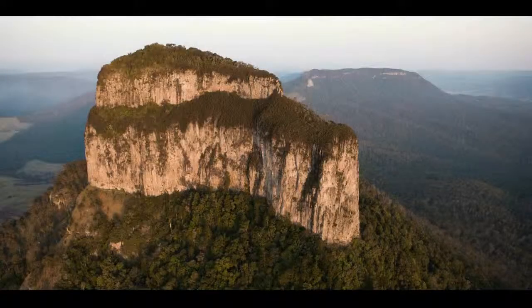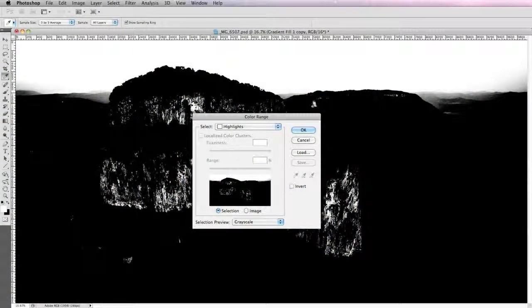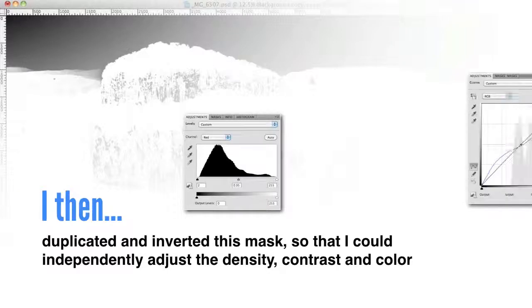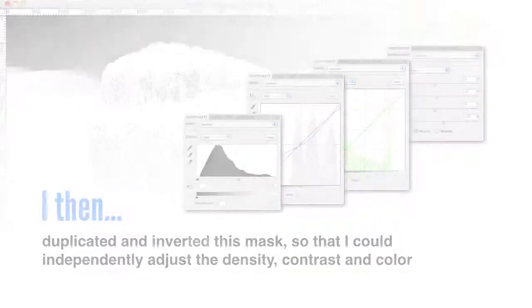So the first thing I decided to do with this photograph was to create the feeling of a late evening sunset, just as the Earth's shadow is cast across the horizon. To do this, I created a mask to isolate the majority of the sky and then introduced a new gradient layer that would reproduce the appropriate hues and tonal values. Then I duplicated and inverted this mask so that I could independently adjust the density, contrast and colour of Mount Lindesay and the surrounding areas.